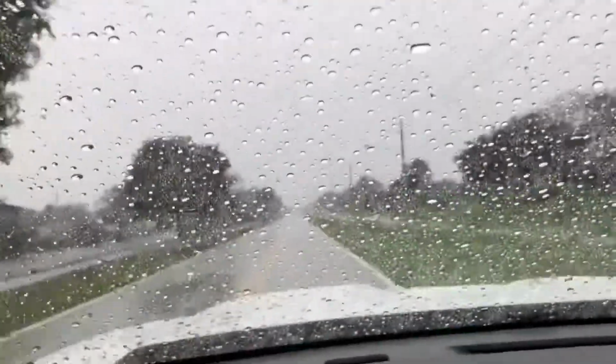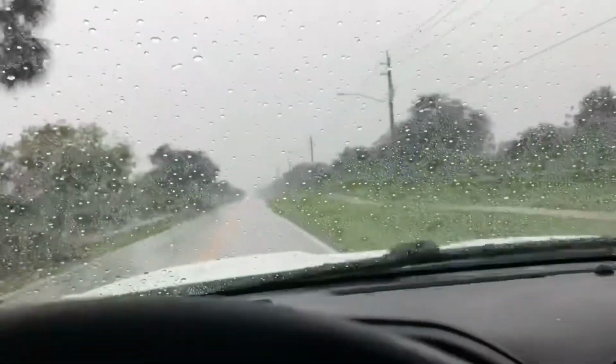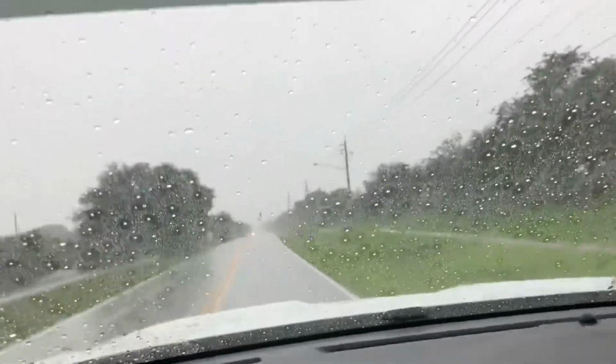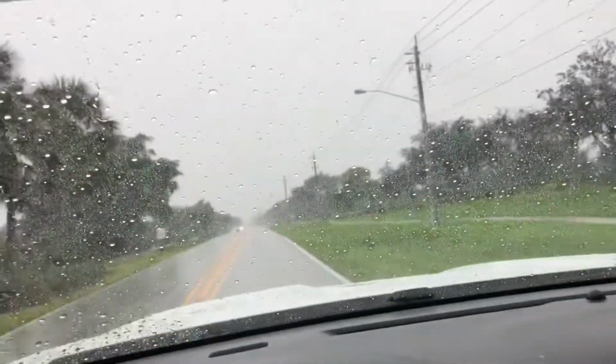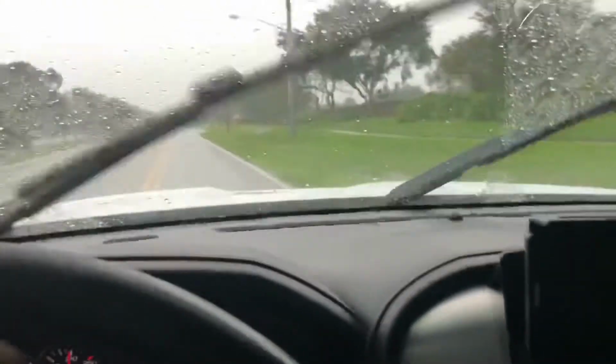Right now it's completely gray skies all over the place. Everywhere there's thunder and lightning in the air, and we can't service pools under this condition. Number one, you can't see the pool. And I'm going to flip this around real quick. So number one, you're not going to be able to see the bottom of the pool.